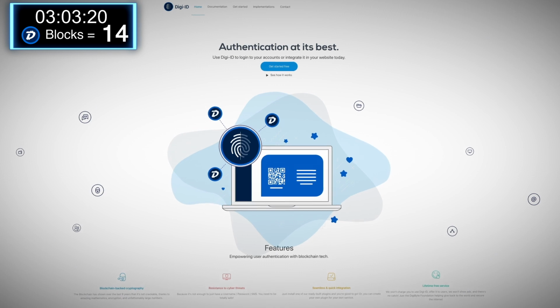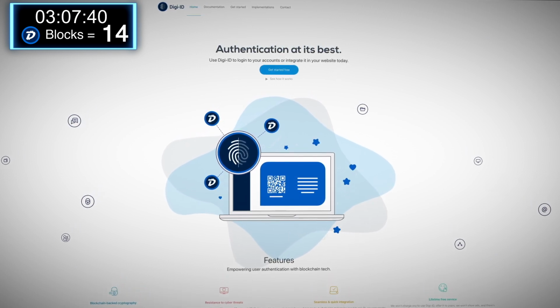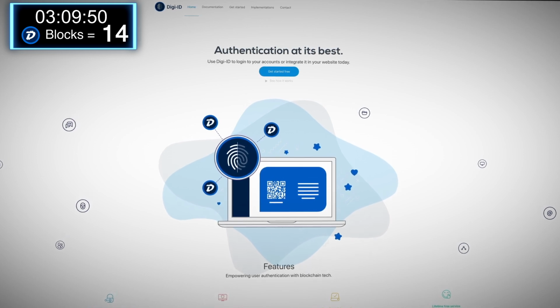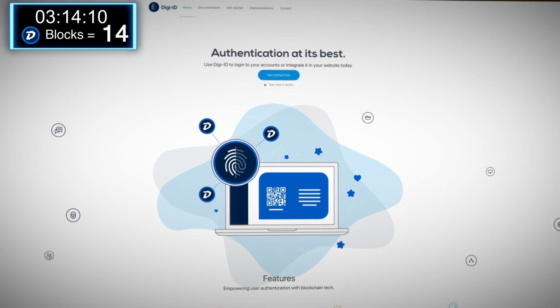In May 2018, DigiByte upped the ante on digital security with DigiID, which is a security platform eliminating the need of using username, password, multi-factor authentication for accessing your accounts. This relies on public-private key cryptography to help reduce the risk associated with using passwords and having them stolen.